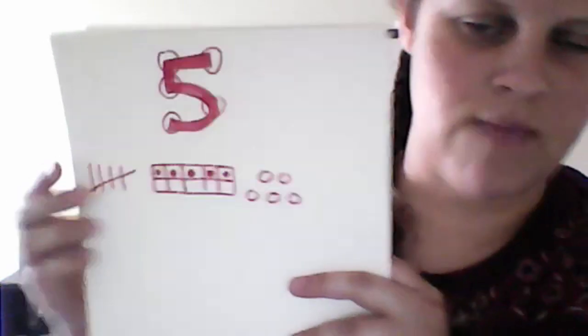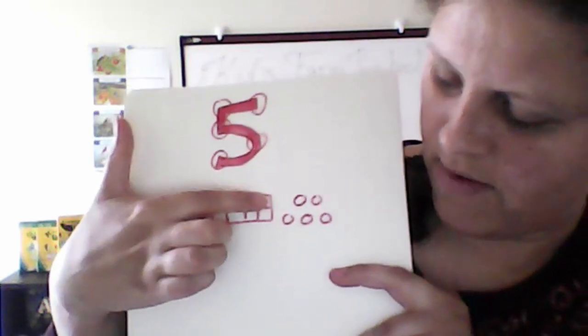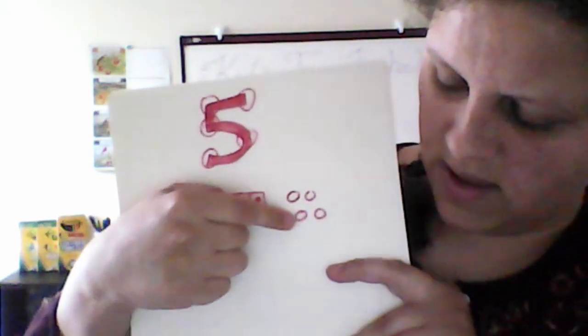On the 10 frame, our whole first row is filled up. 1, 2, 3, 4, 5. And we also made 2 rows here. 1, 2, 3, 4, and 5. Okay, next number's a little tricky. Are you ready?